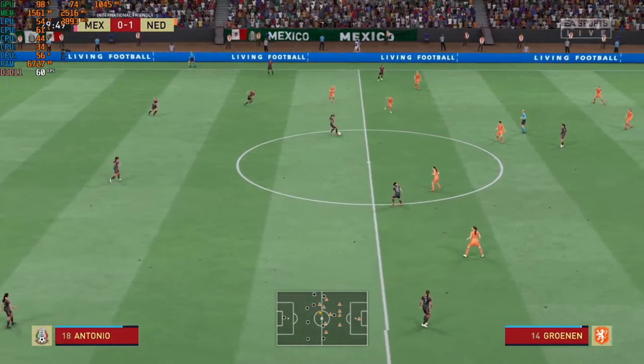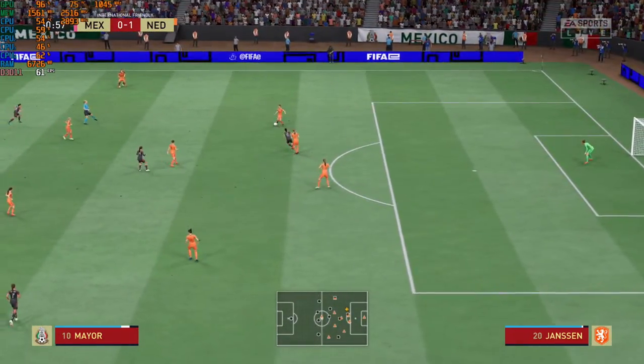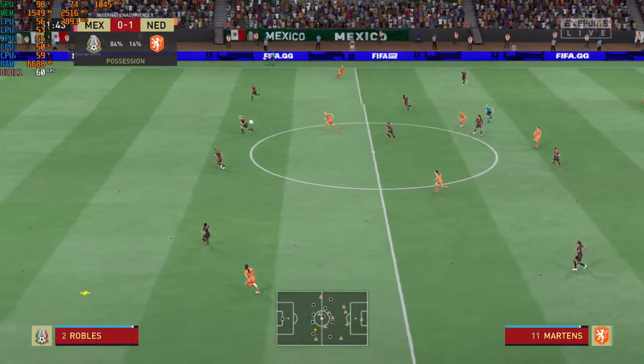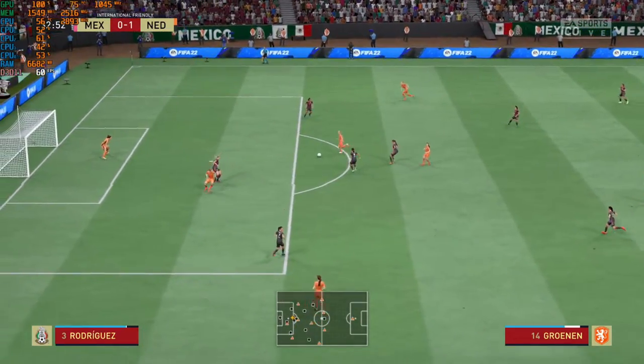Jaramillo on the ball. And back with Gonzalez. And take it away. Well, the Dutch haven't been able to dominate possession, as those stats tell us, but their counter-attacking has been really good, particularly in the wide areas. It's been an excellent performance from them so far.